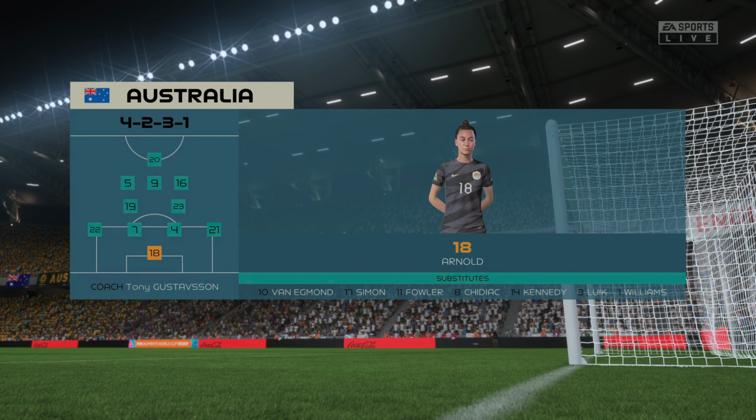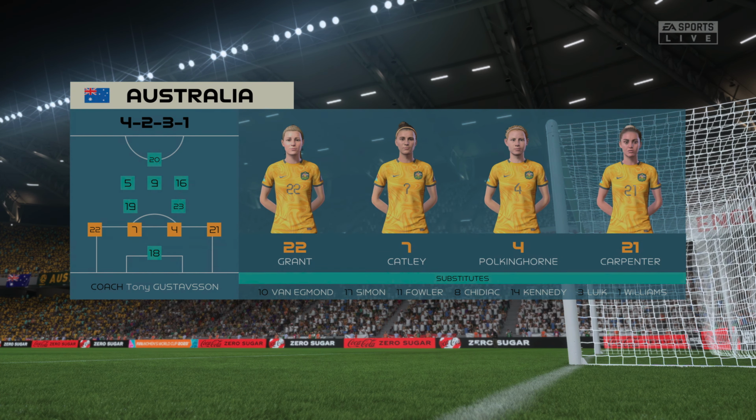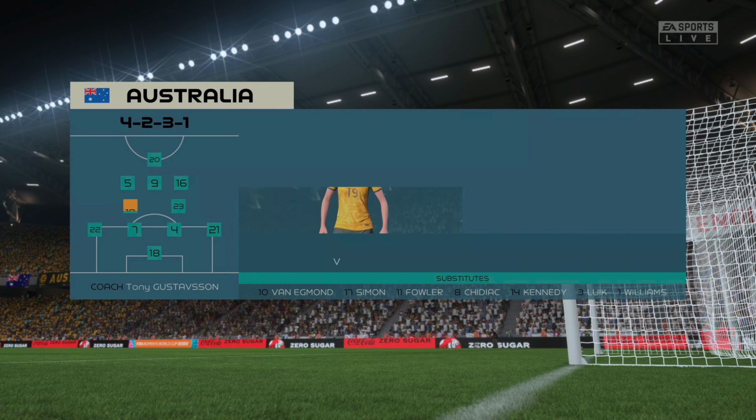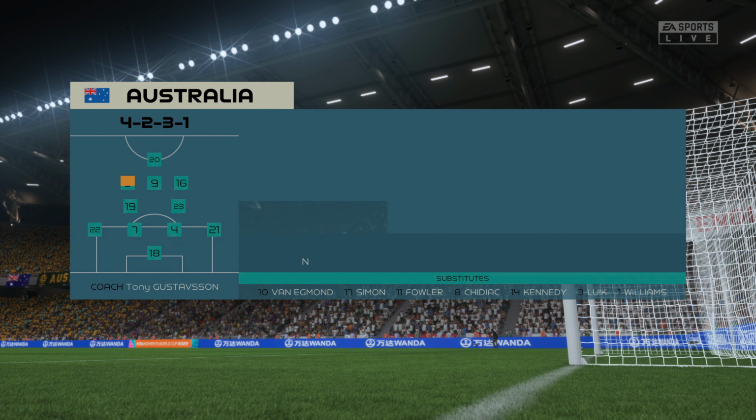And the starting 11 for Australia. Well, in this shape, their two holding midfield players will be key today. If they can get on the ball and dictate the play, protect the two centre-backs, it will then allow the attacking players to show their creative quality.